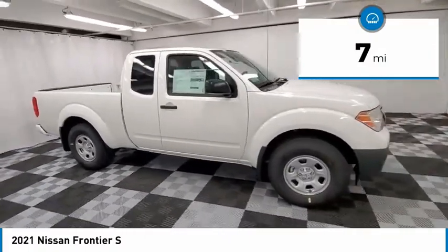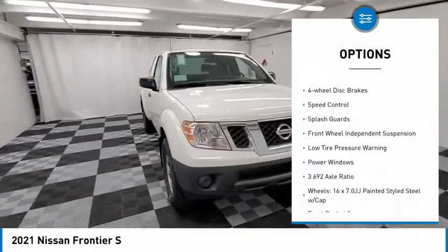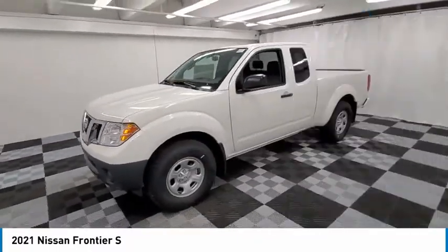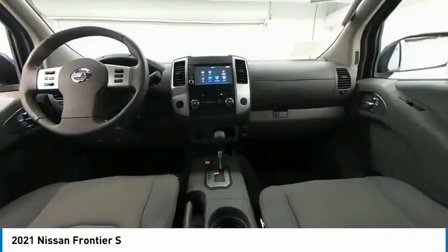Here are some of this vehicle's great options: electronic stability control, traction control, remote keyless entry, rear step bumper, four-wheel disc brakes, speed control, splash guards, front wheel independent suspension, low tire pressure warning, power windows.